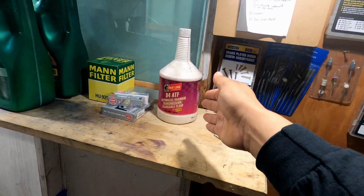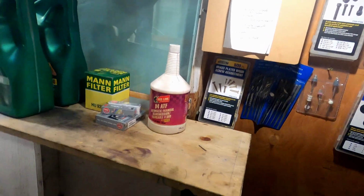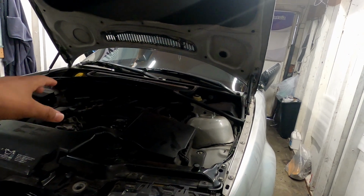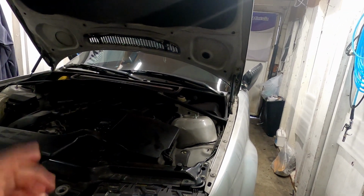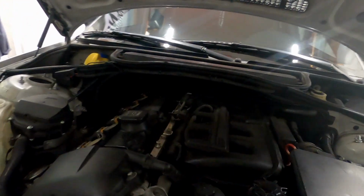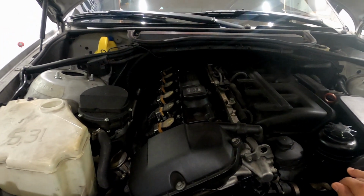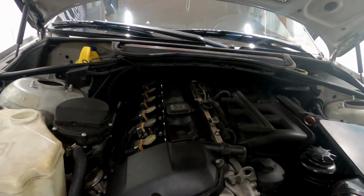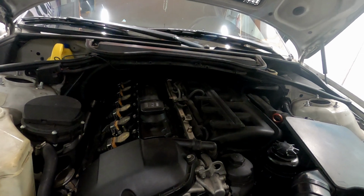So I'm gonna top this off. I know I have like half just in case. I mean, I'm doing all of this. I won't be changing the spark plugs. I'll be doing the oil change, air filter, cabin filter, oil filter, of course. But this time's gonna be different. I'm actually gonna put a headband on, so you guys kind of get a point of view of how everything's gonna get done.